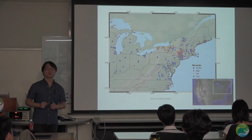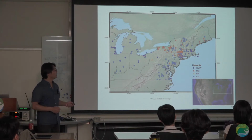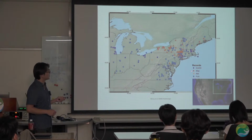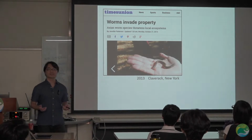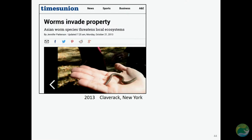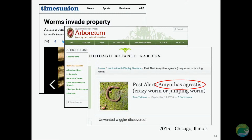And they have been found everywhere in the northeastern United States. This is a map, basically all the different colored dots of where they have been found. The data come from research, and you could also have citizen science project data like iMapInvasives and iNaturalist. But the bottom line is they are basically everywhere. And of course, they also make the news since they are everywhere and being found by people. This is 2013 in New York, 2014 in Madison, Wisconsin, and then that's 2015 in Chicago.